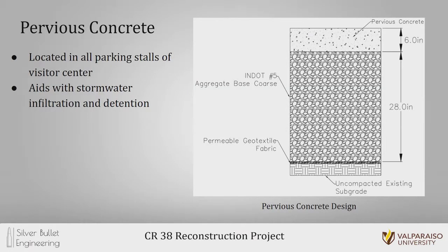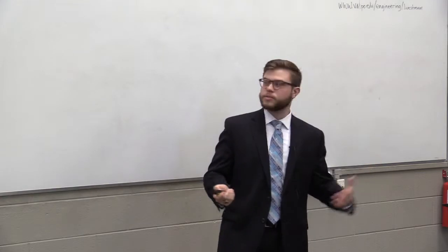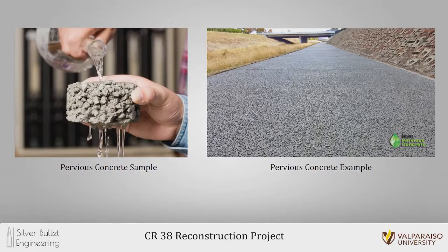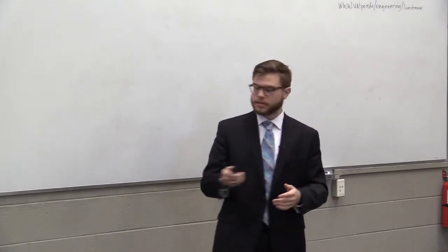And then our pervious concrete is located within our visitor center parking spaces, in all the parking stalls in both the visitor center location as well as where we're redoing the parking for Kircher's Orchard. It aids with the infiltration and detention. If you haven't heard of the material before, you can see here that water just passes straight through the material, and it can be used within pathways and parking spots. It's just a little less structurally sound than its non-pervious counterparts, so it can't be used in driving lanes.